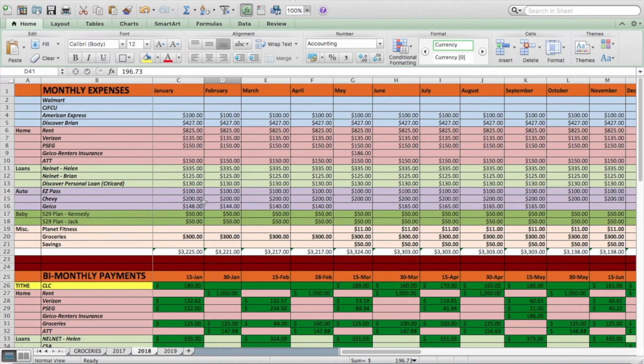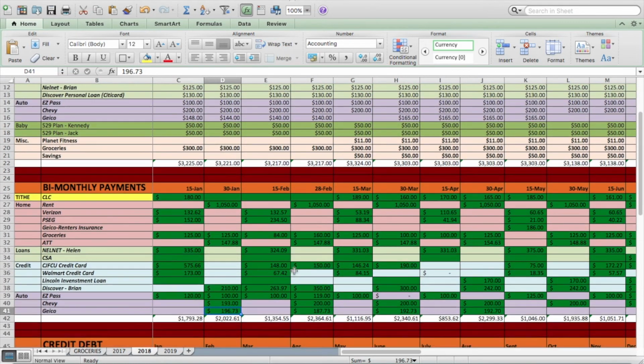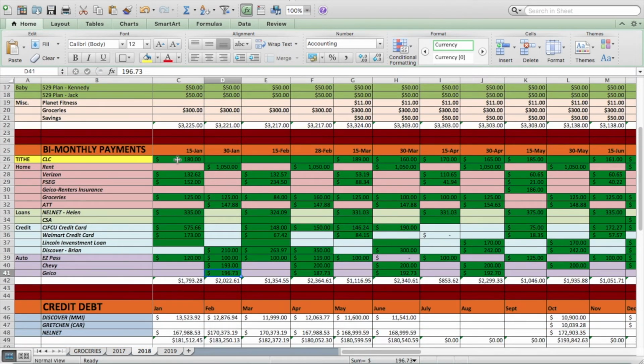So this is the same Excel sheet. I just copy and paste it for the new year. But if you notice, like in January, I overshot everything and I told myself I need $3,200 for the month, February, etc., etc. But then down here, this is where I actually itemize everything with the exact cost of the bill. So when I actually added this total of the 15th and this total of the 30th, it came out to $3,815.89.